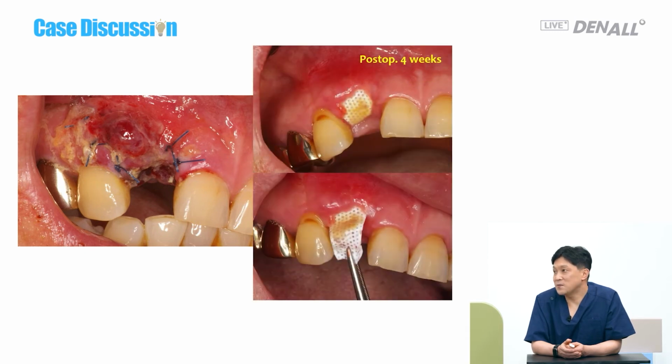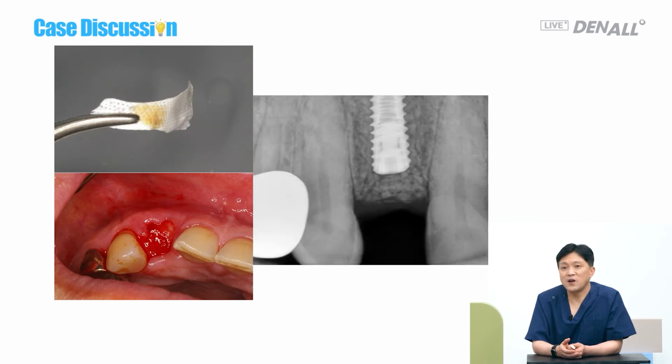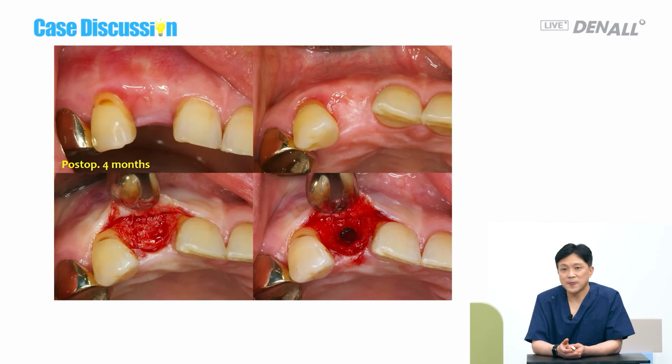So 4 weeks post-op, it's healed. PTFE open membrane technique is used. Sometimes it is healed this cleanly, but sometimes it's not. It is removed. Epithelialization is finished. Then I can just wait.